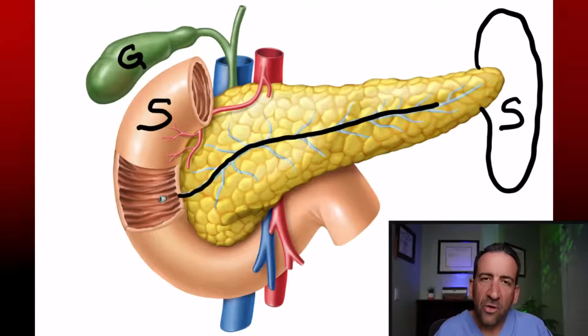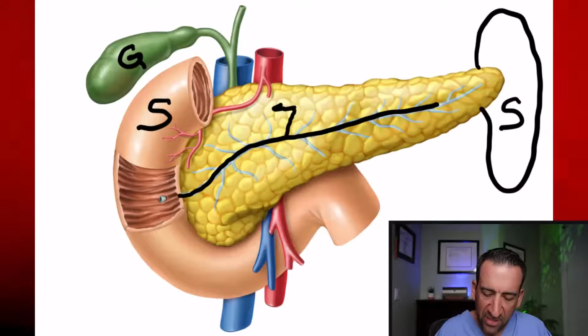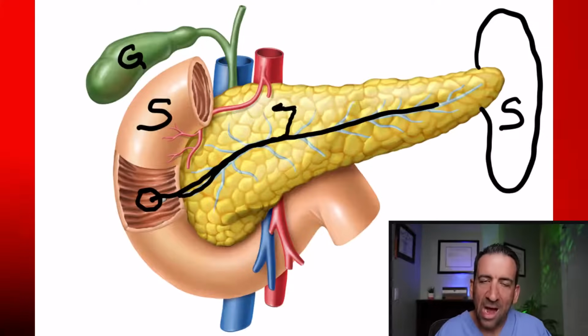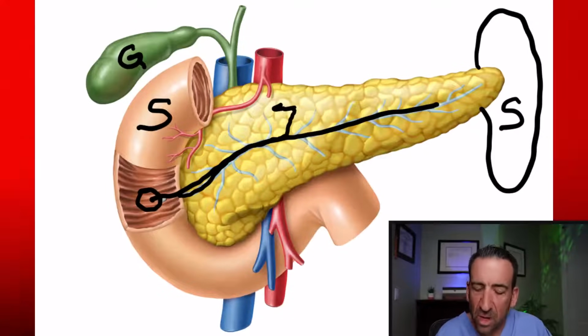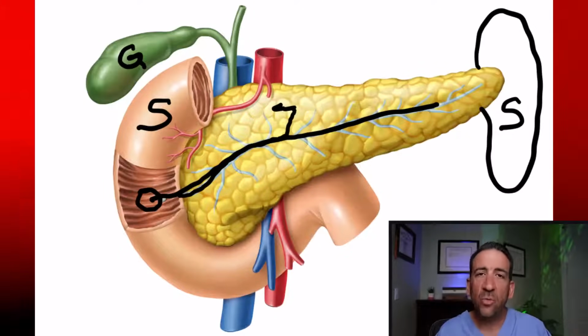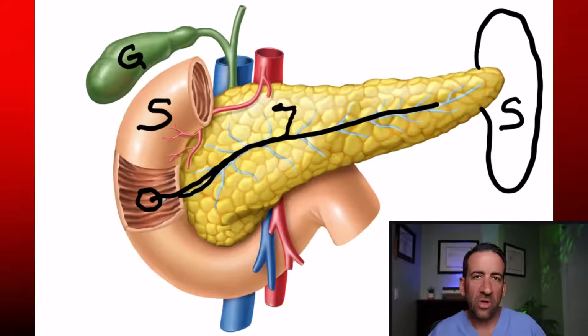So all the pancreatic enzymes that are made that have to do with food digestion are made in the pancreas, and they go into the main pancreatic duct, and then this is secreted into our small intestine where it meets the food that is coming from the stomach. That's important because that's what aids in our digestion, the breakdown of foods in order for our body to be able to absorb them.